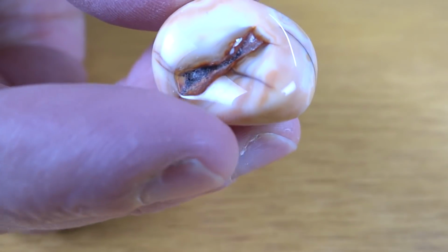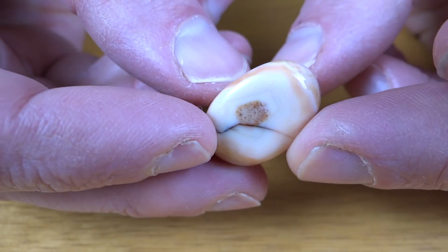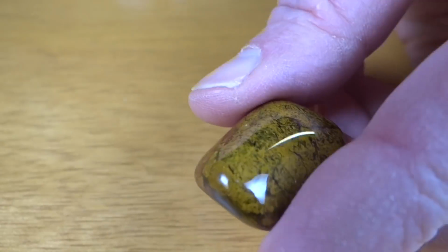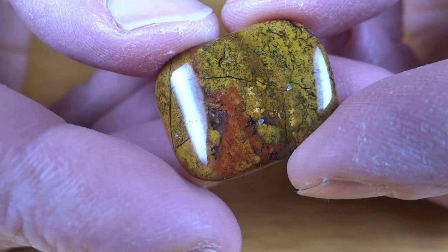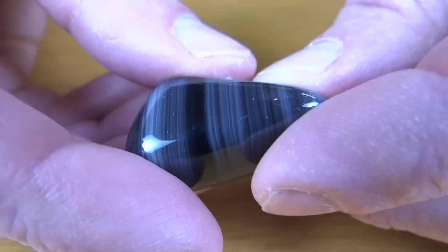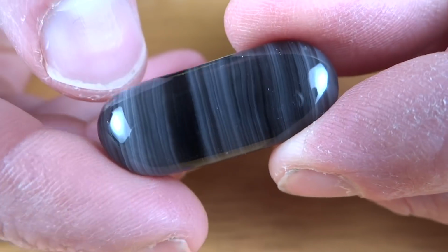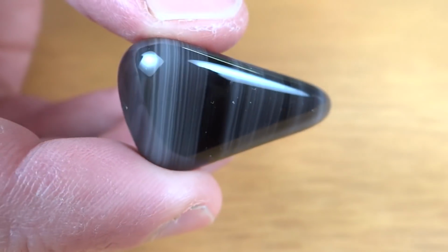That one, I think, might be bubblegum agate from South Dakota, but I don't know for sure, but that's what I always thought that one was. Not sure what this is. Kind of looks like obsidian. Shows dust like obsidian. But it might not be. I'm not sure.